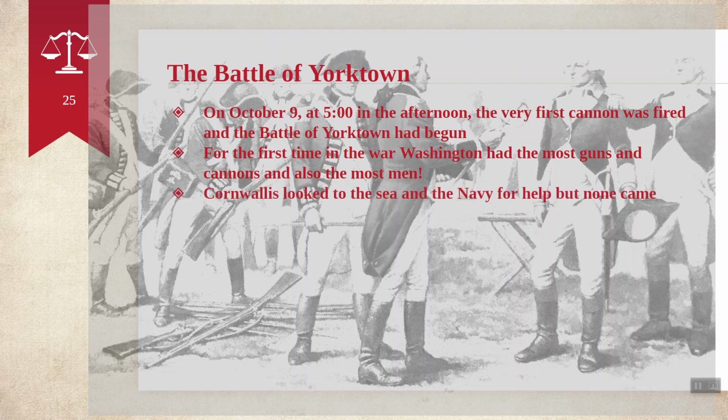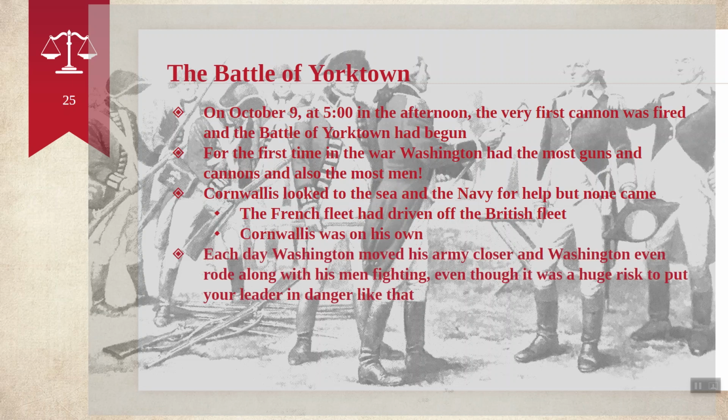And Cornwallis had looked to the sea and the Navy for help, but no one came. There was no British Navy to help Cornwallis because the French fleet had gotten there. They drove off the British fleet. So that's why I said at the beginning, it's very likely that without the French as our allies at the time, we would never have won this war. Cornwallis and his army were on their own.